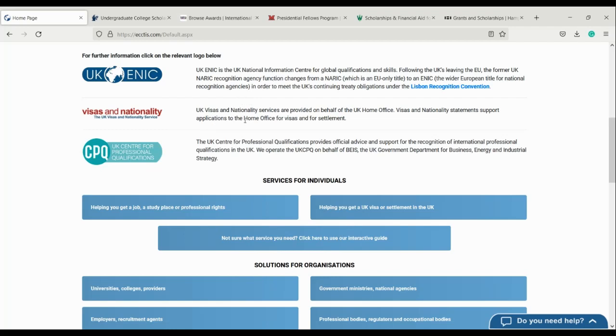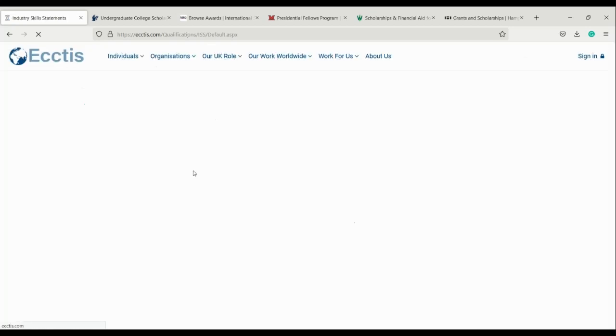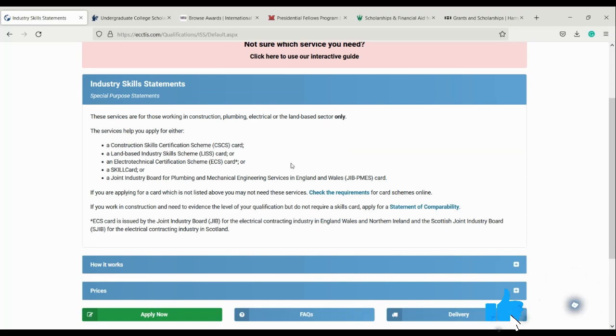Check it out. Now, UK visas and nationality services are provided on behalf of the UK Home Office. Visas and nationality support applications to the Home Office for visas and for settlement. So you can just go ahead and read. Now let's check this out here. Helping you get a job. So now here, industry skill statement. There's a whole lot, so you can take your time and then you can read.